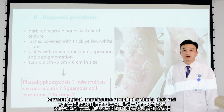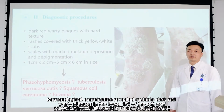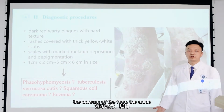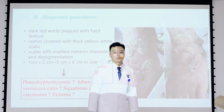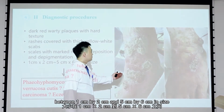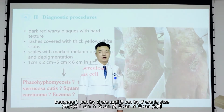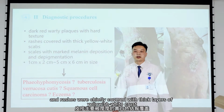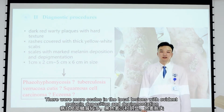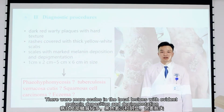Dermatological examination revealed multiple dark red warty plaques in the lower quarter of the left calf, the dorsum of the foot, the ankle, and the heel, which were hard in texture, between 1 cm by 2 cm and 5 cm by 6 cm in size, and the rashes were chiefly covered with thin layers of yellowish red crust. There were muscles in the local lesions, with evident melanin deposition and depigmentation.